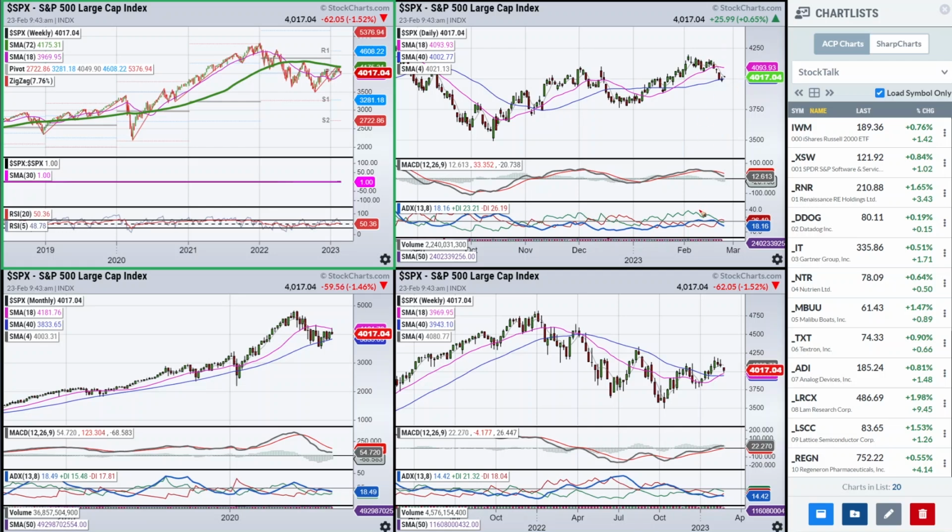Now, the biggest problem I have with the market right now is this ADX was not that strong. It's certainly not that strong here. So, I mean, until we get a resolution between the 18-month and the 18-week, I don't think there's a whole lot to do right now.